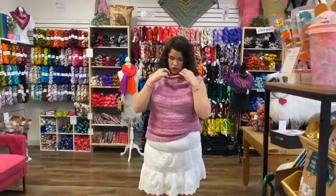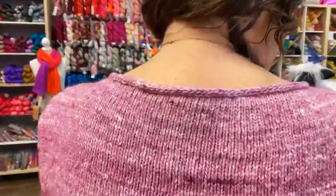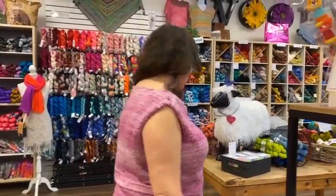I love the neckline though. You guys can see there's extra here, so it kind of ripples. It's like ruched. And then the back has a little I-cord detail. I even like the sleeve length. I thought I would want it longer, but I'm perfectly happy with it like this. I think it's a cute little shell. Yeah, I'm going to say, that's it. It's a shell. I think it's cute.